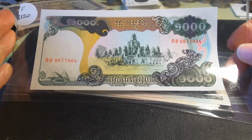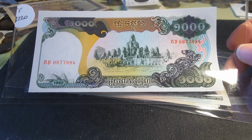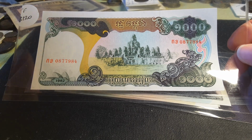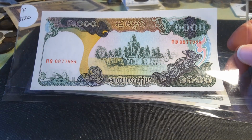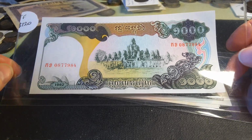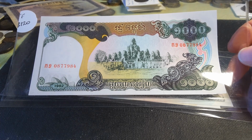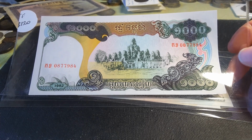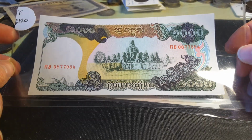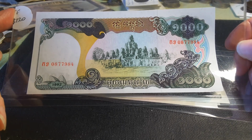But in 1992, after the UN actually took over the government and implemented a peace treaty between all the warring factions, so the Khmer Rouge was still fighting at this time. The main government was a communist government, and they reinstalled Sihanouk as the king, who was also king before 1971. Lon Nol overthrew him in 1970, I think. So 1970 or 1971, from memory.